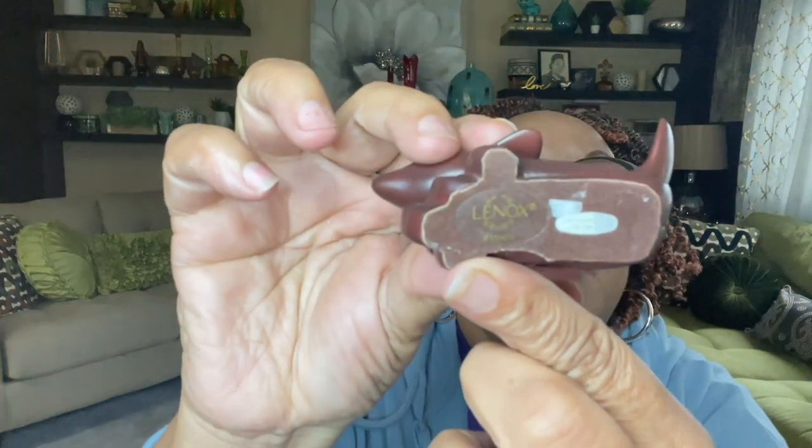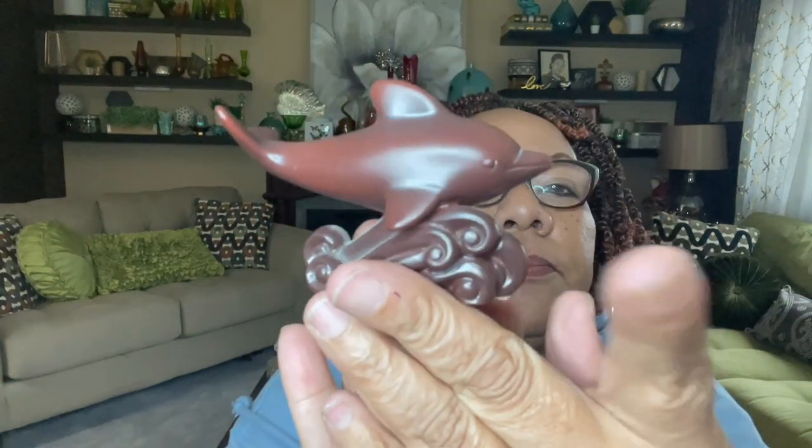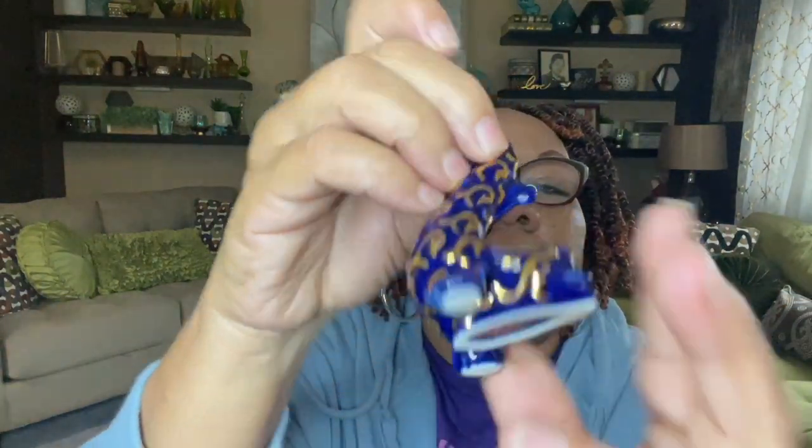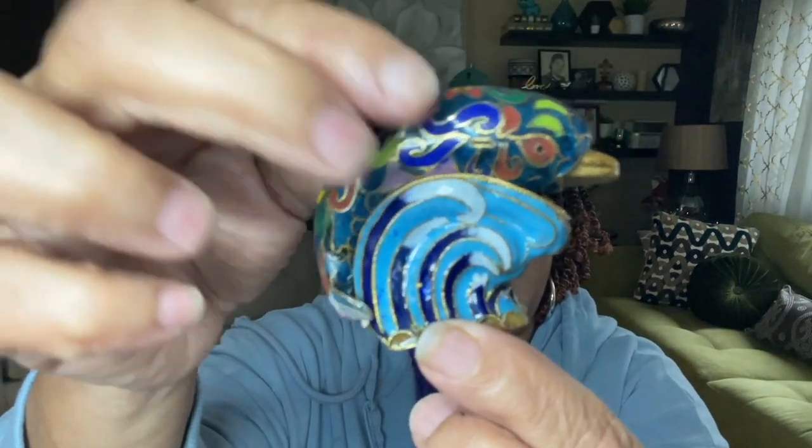All right, so the first little Lenox figurine I found, I'll show you the little Lenox label on the bottom so you can see. This one, he's made out of wood, right? He's made out of wood, and I love him. This is Lenox. The next one I found is Lenox, and look at him. He's like a cobalt blue with gold accents. Excellent condition. The next Lenox is a two-piece, right? So this dolphin is actually sitting on a wave. I think it's supposed to be like a little trinket box, but he's sitting on a wave. He's enameled, cloisonné or whatever. And it's gorgeous. I think, hold on a second. I know I saw the Lenox label. Give me a second. Is that it?